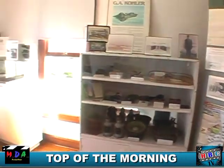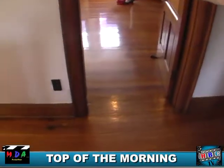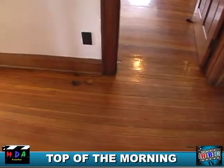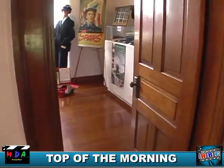The keeper was the only one that had his own office and his own bedroom. This would have been the keeper's office. So look at those floors. You won't see any seams in the floorboards, and that's because they were all cut to length. Anytime you do see a seam, it's because we had to replace it.